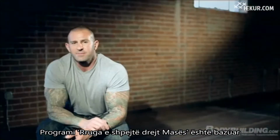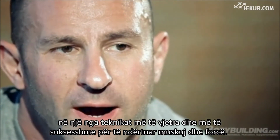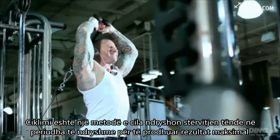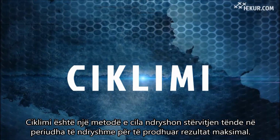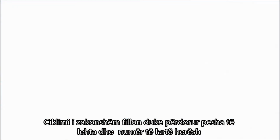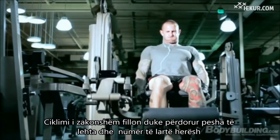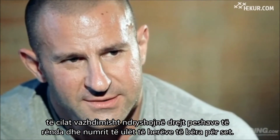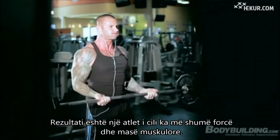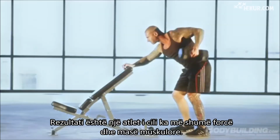The Shortcut to Size program is based on one of the oldest, most successful, and tried and true methods for building muscle and strength: periodization. Periodization is a method that involves changing up your training at specific times to produce maximum results. Classic periodization starts using light weights for high reps and progressively changes to heavier weights and lower reps completed per set. The end result is an athlete who is stronger and also has more muscle mass.